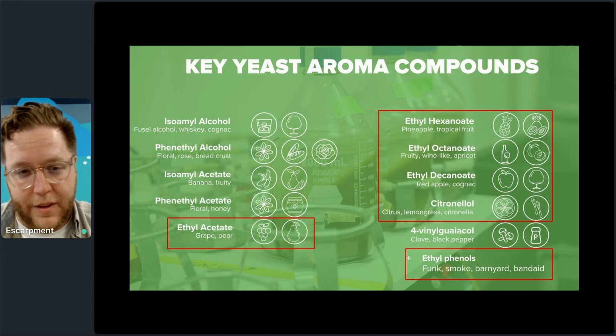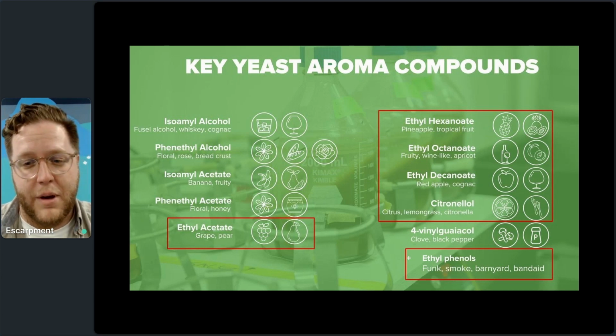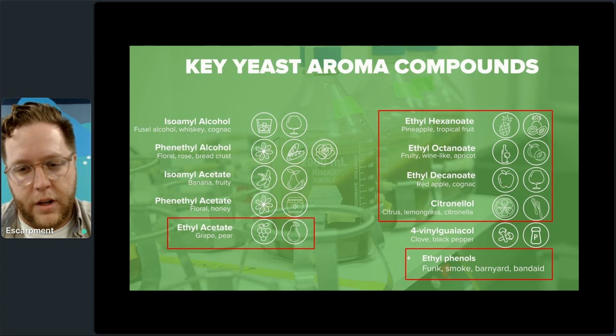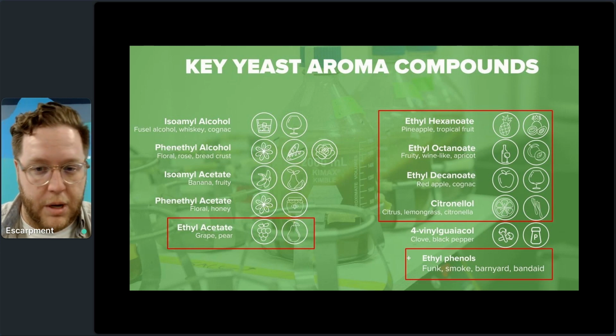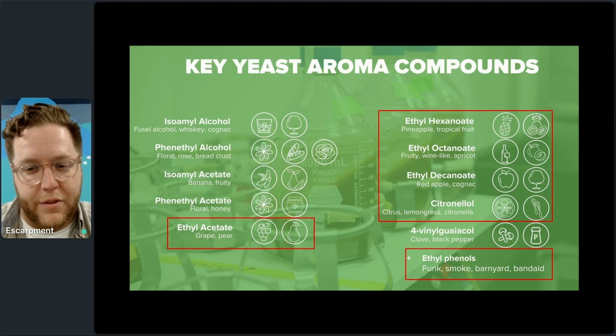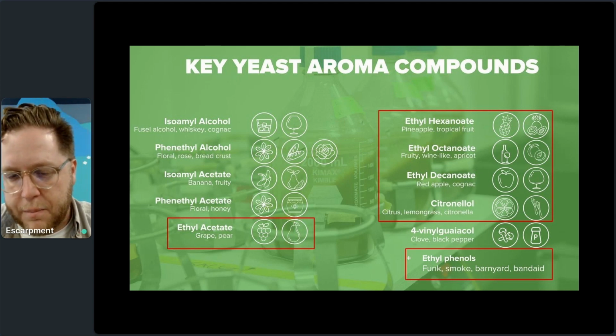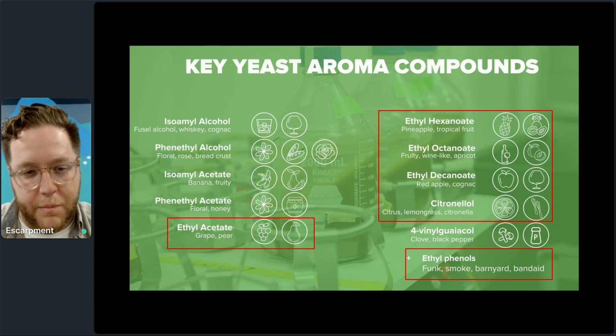So I sort of just called this ethyl phenols. There's a few different ones. There's 4-ethyl phenol and 4-ethyl guaiacol, and some minor ones. But this is what, when we're talking about the funk, this is mostly what we're talking about. These are these phenolic compounds that have been transformed from flavorless precursors in the malt by the Brett. And these are the compounds that are perceived by us as that sort of, I say funk, but really the components of funk are like the smoke, the barnyard, the clove, maybe the solventy band-aidy kind of thing.